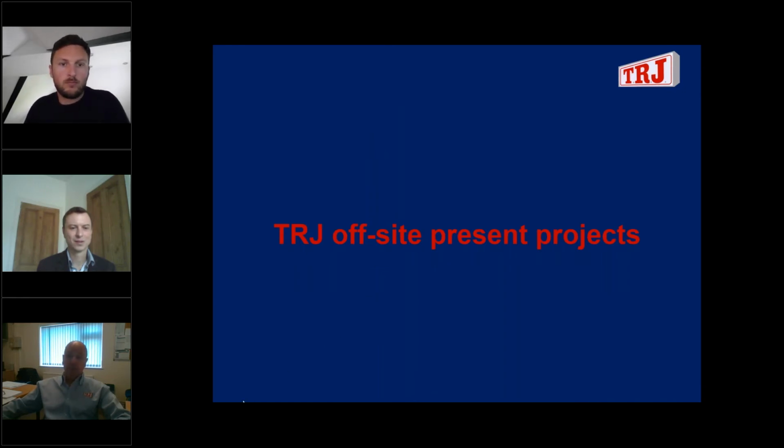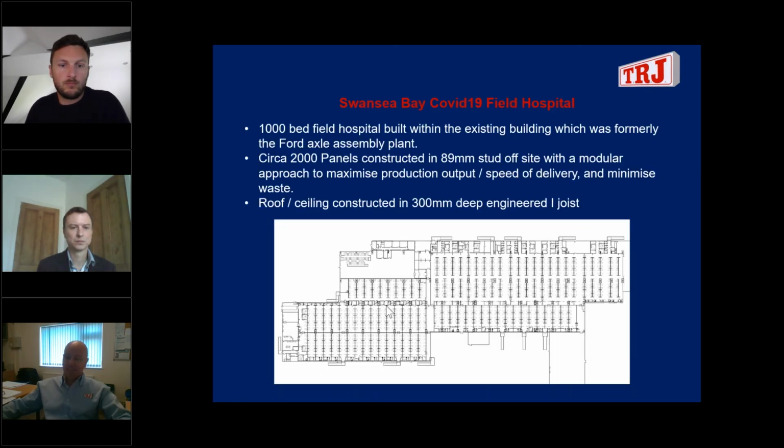Present projects, one which is close to Gareth, both in proximity and everything else, is the Swansea Bay COVID Field Hospital. We were asked to get involved with this, obviously when COVID became real in Britain. 1,000-bed field hospital, and it's actually built within the existing building, which was formerly the Ford Axle assembly plant in Swansea. So you can imagine a building that's been empty for many years. Dare I say, probably not fully cleaned from when it was an axle plant.